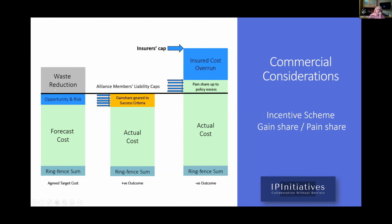And commercially, what we do is we say, how much money has the client got to spend, and therefore how do we spend it? And one of the successes of IPI is that it actually makes sure that everyone has skin in the game from day one to completion. The latent defects policy on IPI projects is actually 12 years. And hence we will have some interesting debates about structural timber and timber solutions.